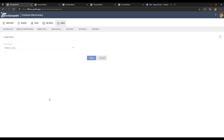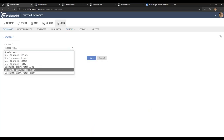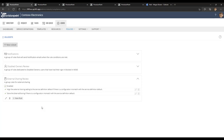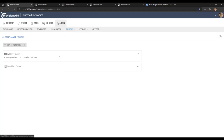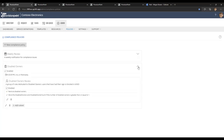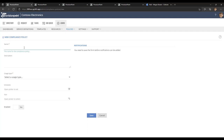And I can go in and add more rules. As Peter said, I'm just going to add in the report. So it's just going to keep a note of this, and we're going to look at service definition default to match what we did before. Now I've created my rule set. I need to go in and create a compliance policy. So I just come back up here. I can see I've already got a couple of compliance policies in use, and again I can have a look at what those are by expanding them and see if any others need to be added to these ones. So I could come in and add my rule set to the ones that are already here, or I can create a new compliance policy.